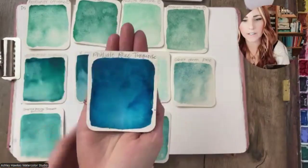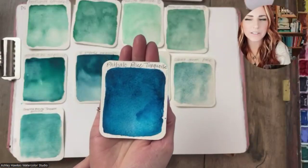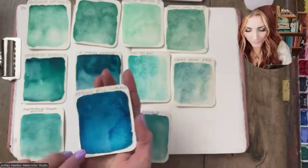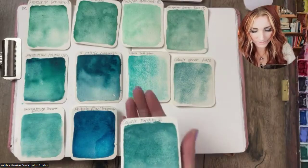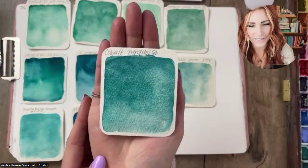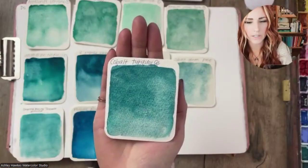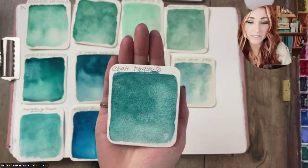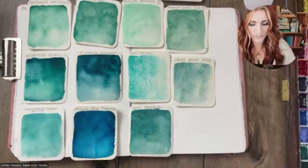When Sylvia was talking about this color, you know how sometimes there's no words for a certain color. It just speaks for itself, and I can't really put words to it. So beautiful. And the last one is our cobalt turquoise. I did 2 layers of this one. In case you're wondering, it is a more subtle color, but you can really deepen it by layering. Does anybody have any questions about these?